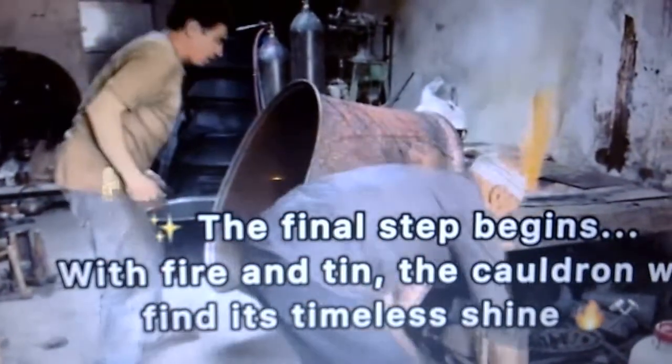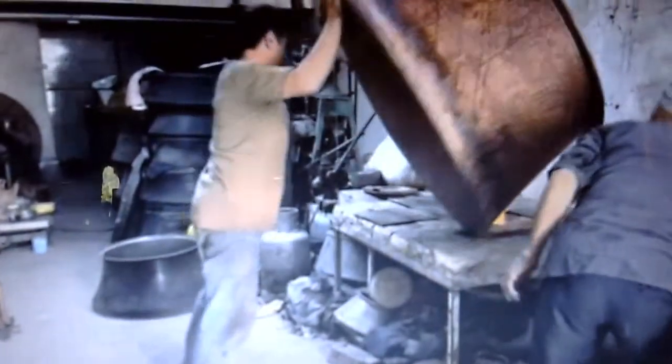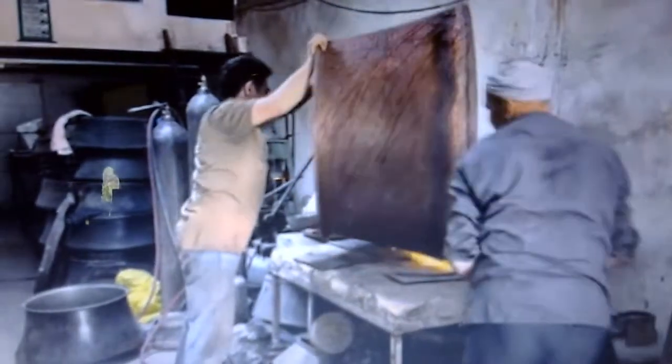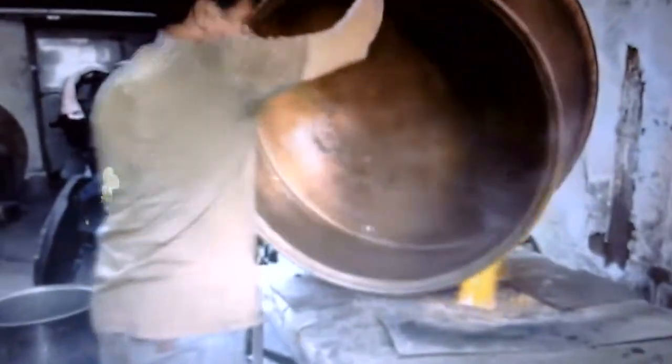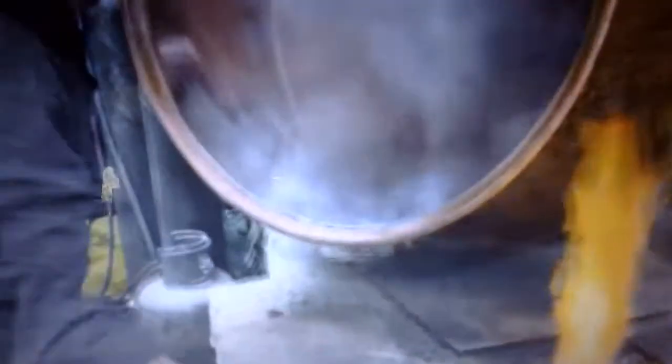So they're going to tin it now. 160 pounds. I'd love to have one for a plant. This is weird. Usually the old man did the tinning. There's a real old guy doing the tinning. Look at this. No mask, no breathing apparatus.